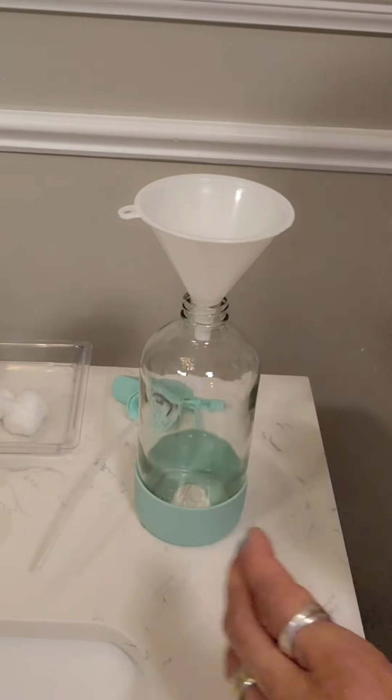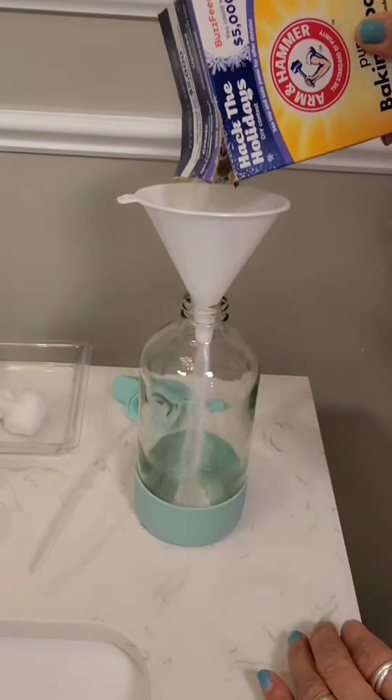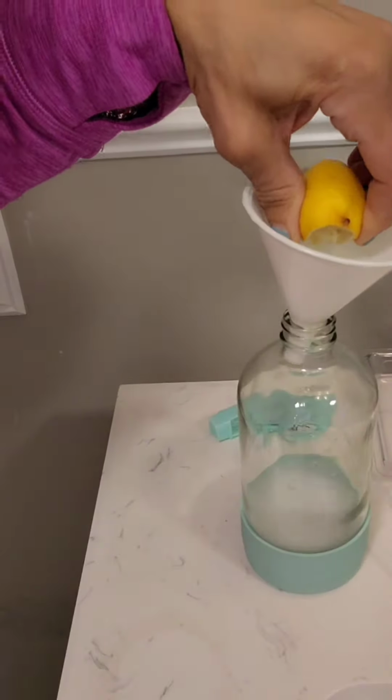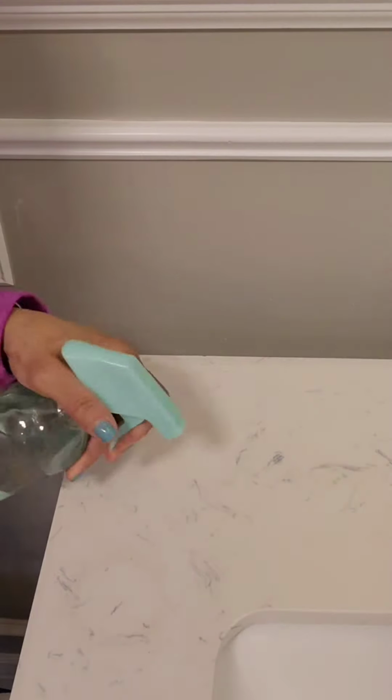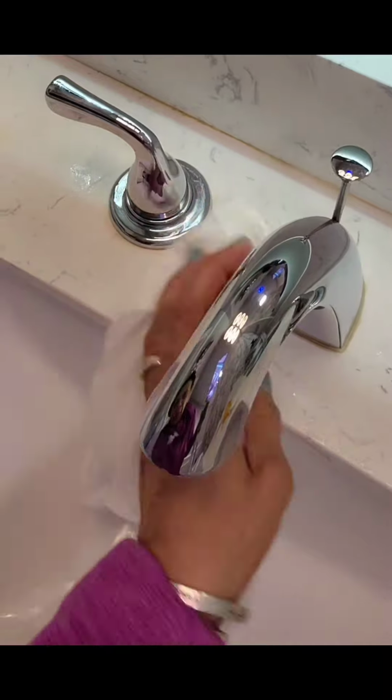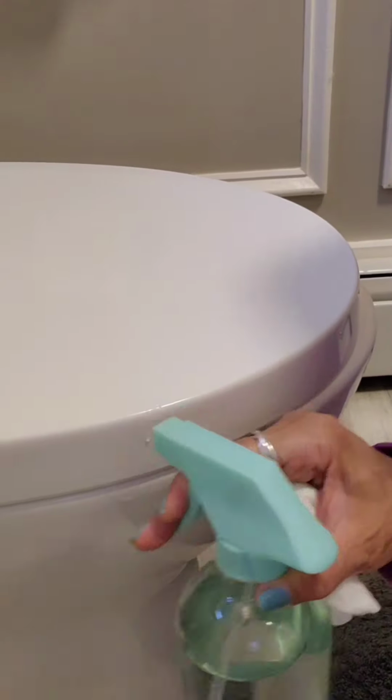If you can only deep clean one room a week, let it be the bathroom. Clean it and make it smell and feel like a spa. I start with my cleaning hack of white vinegar, baking soda, lemon, and water, and put it in a spray bottle and use that all over the sink, the faucets, the toilet, and really make sure that I get all of that nice and clean.